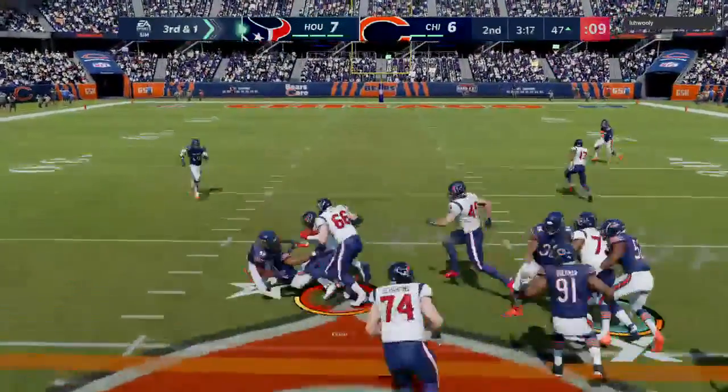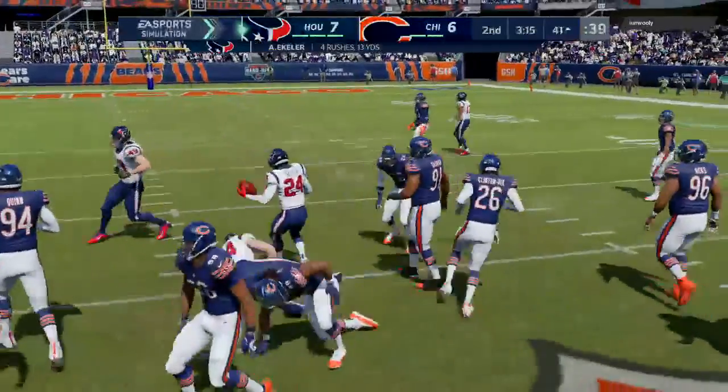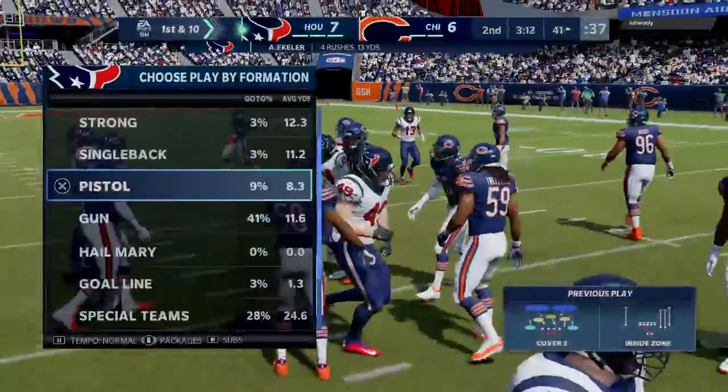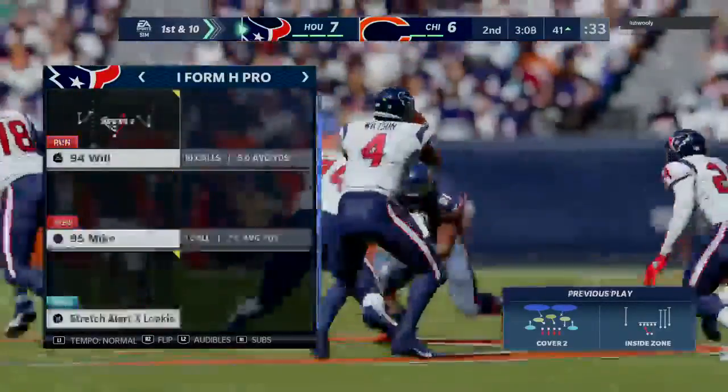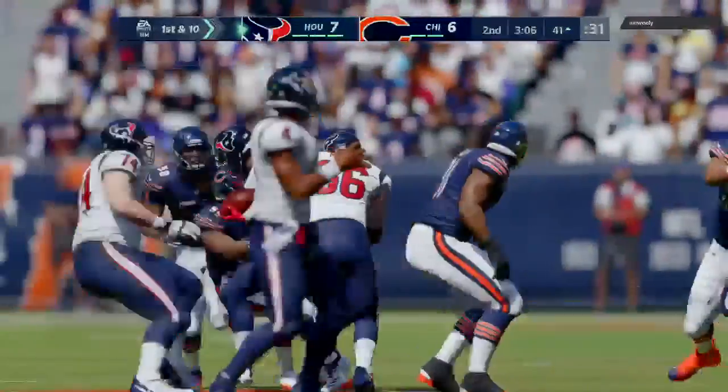Try to pick up the first with Eckler. And he will have first down yardage as he's brought down at the 41. It's a pickup of 6 and good enough to move the chains. First down, Texans.